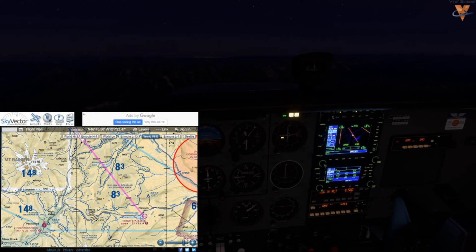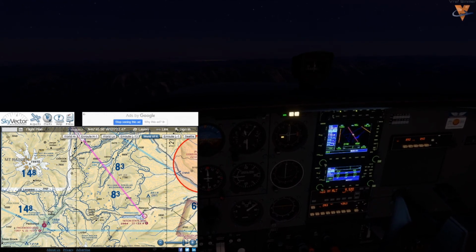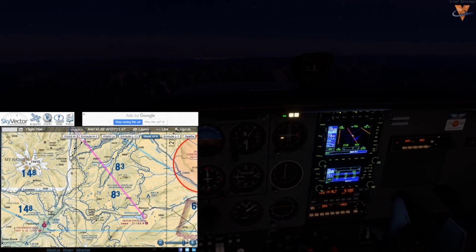As you can see, Tieton State is going to have a field elevation right at about 3,000 feet. It's a 2,500 foot runway. We're going to come in on the lake and just try to make the approach straight in, kind of a modified left base into the runway is the plan. So it's going to be pretty dark. 122.9 is the CTAF frequency.